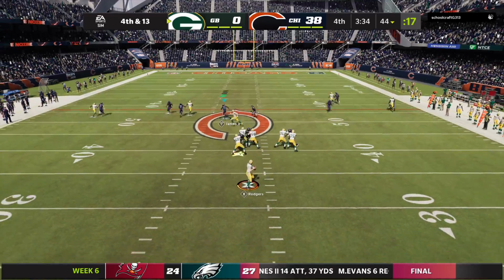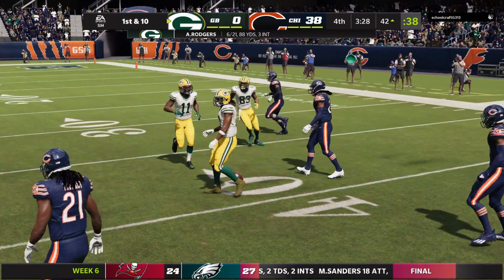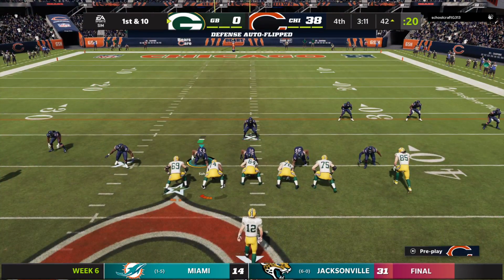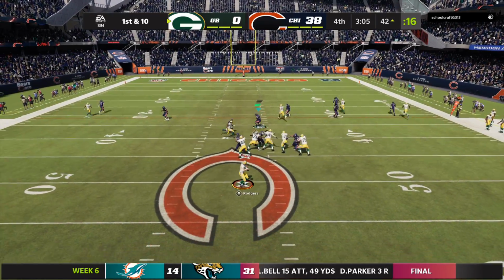Now Rodgers, got to have this one. And that's complete to Adams. And they're well past midfield, just a yard or two shy of the 40. No reason not to try it there, and they do indeed convert on 4th. So into Bear territory now. This is 1st and 10 at the 42-yard line.